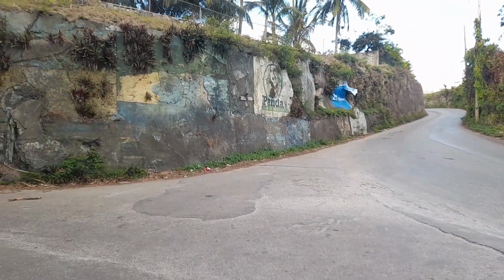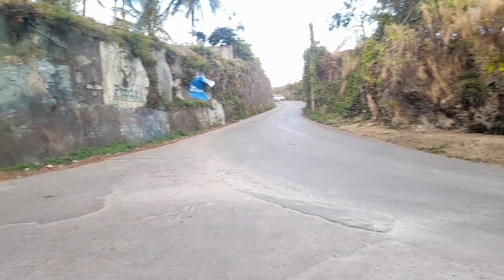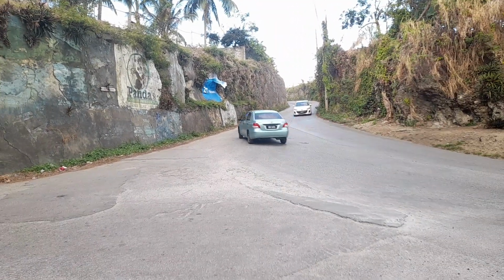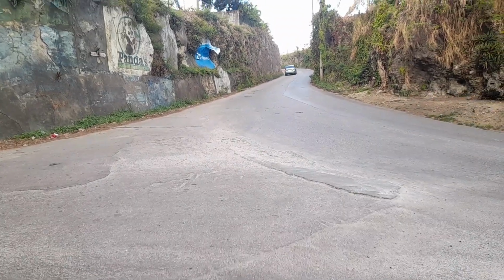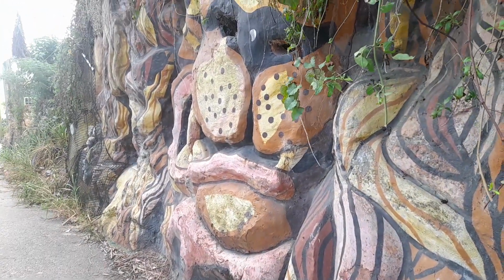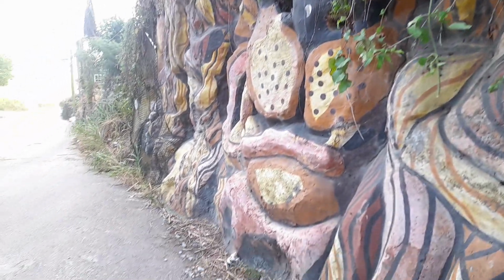So you can see all the paintings here engrafted on these walls and the cut rock. These paintings were done in the 90s by the residents who lived in the area originally, and then Christopher Chandler continued the artwork, especially this one here with the lion face, and so on.